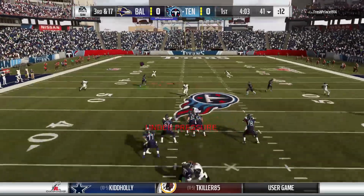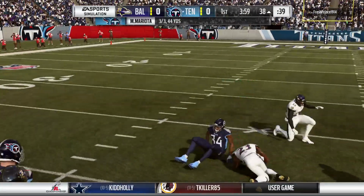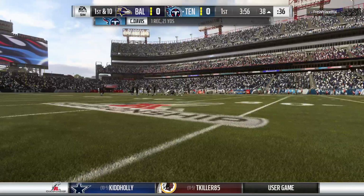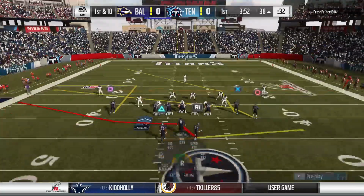From the shotgun, it's Mariota. And he's got a man, Corey Davis. And he's taken down, but not before he gets this into enemy territory across the 40. The 21 yards there as they convert on 3rd.